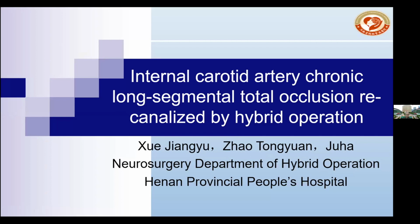My topic for this lecture is internal carotid artery chronic long-segmental total occlusion recanalized by hybrid operation. Go to the first slide.